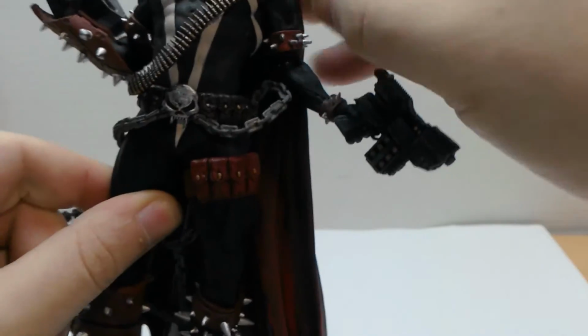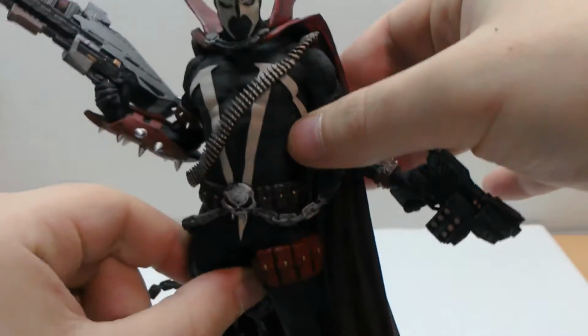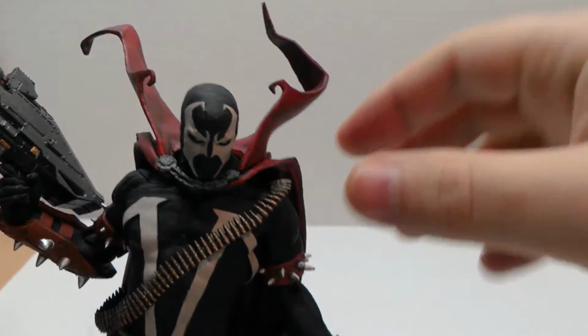This is just kind of hanging on him. It just hangs there. The chains are molded into this shape here. They're soft and rubbery though. Cape also molded into this shape, but it's very cool, very Todd McFarlane.